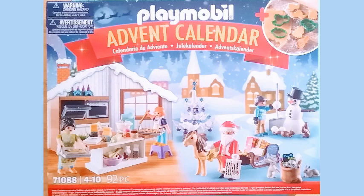And outside, it looks like we've got another new Santa, a very small sled, a couple of toys, a boy back there with some snowballs, and the snowman that looks almost identical to the one from 70188, the Christmas Toy Store Advent Calendar from 2019. We do see a couple of parcels here on the sled. Those look like the cardboard fold-up variety. Looks like Santa's got his naughty list in his hand.